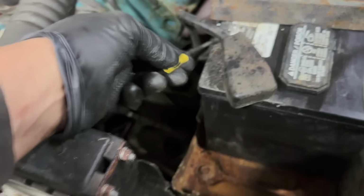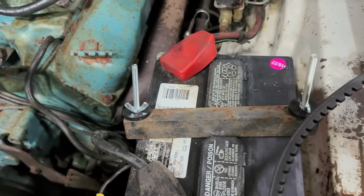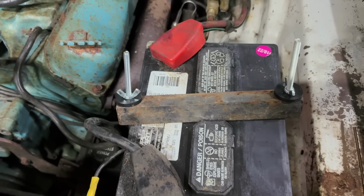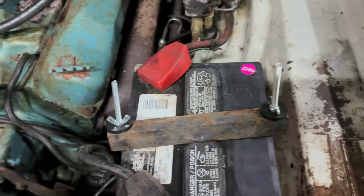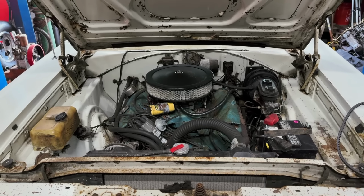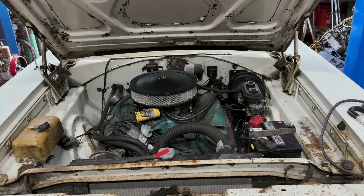Why do we not have the body ground here? Anyway, battery held down. That strap piece was like an improvised battery hold down I found in the inner fender of the ramp truck. Not my favorite thing, but it does work. Need to cut off the studs. Unfortunately, I'm very rapidly running out of time for this. There's one more thing I'd really like to do before taking it for an actual test drive.